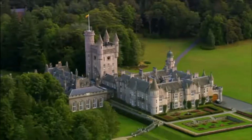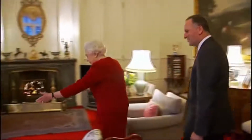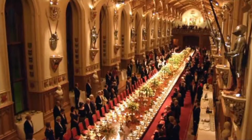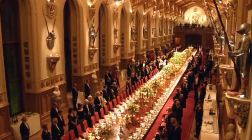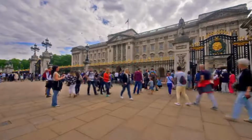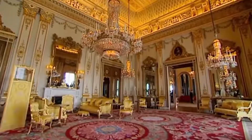Of monarchy and the real homes of our royal family. But what really goes on inside? Join us as we peek through the royal keyhole and discover what lies behind the gilded gates of Buckingham Palace.